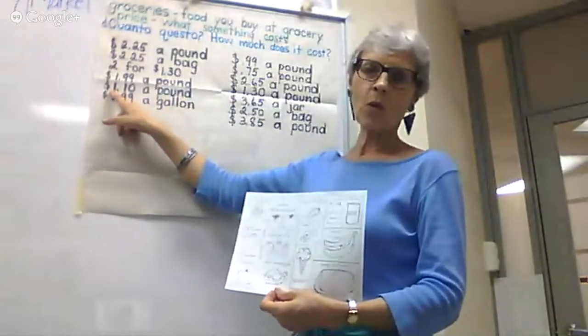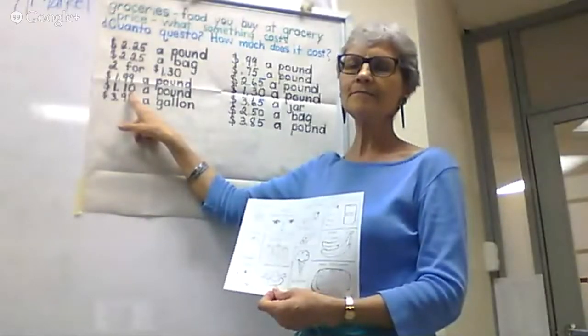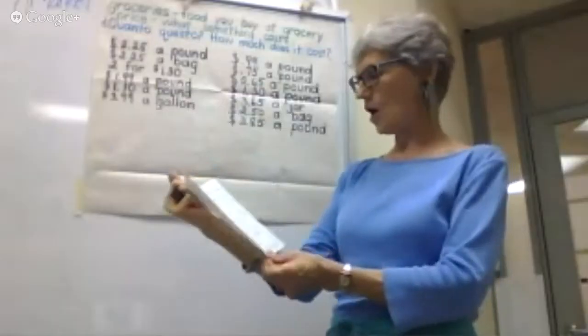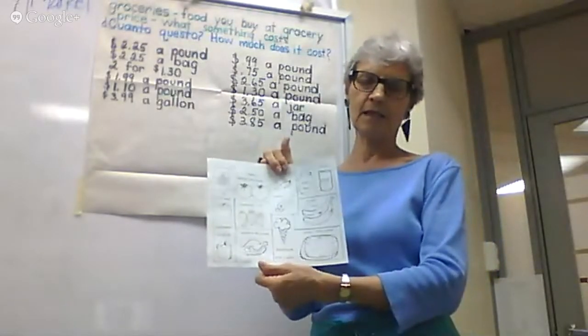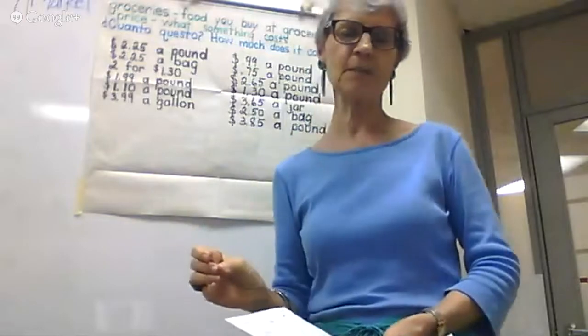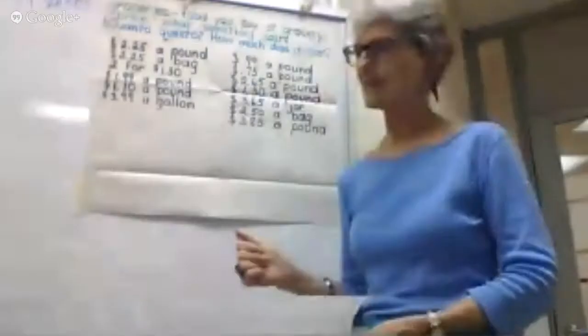Okay. $1.10. $1.10 a pound. What item on the sheet is $1.10? Cucumbers. Cucumbers. There you go. Much better. Cucumbers has three syllables. Let's try it again. Cucumbers. Cucumbers. Excellent.